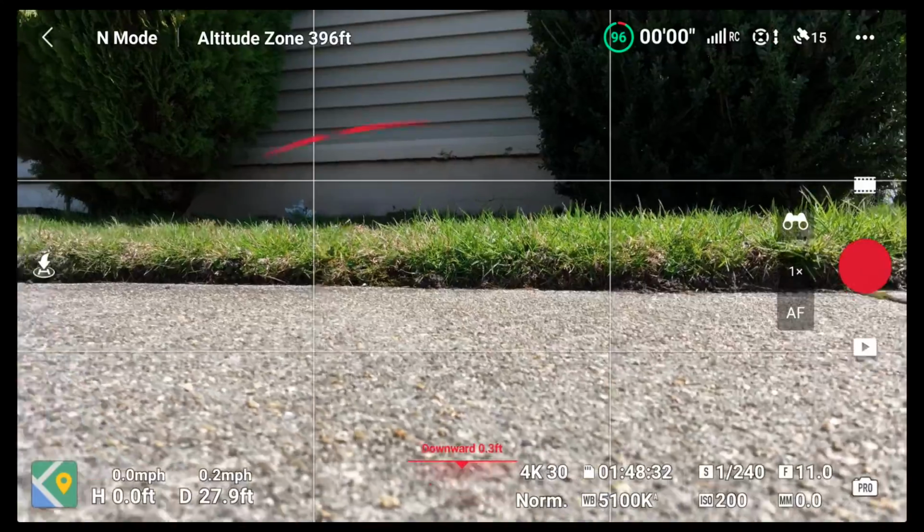All right, so now I'm gonna break out the Mavic 3 this time and shoot this first house here. It looks like a very tiny little house.